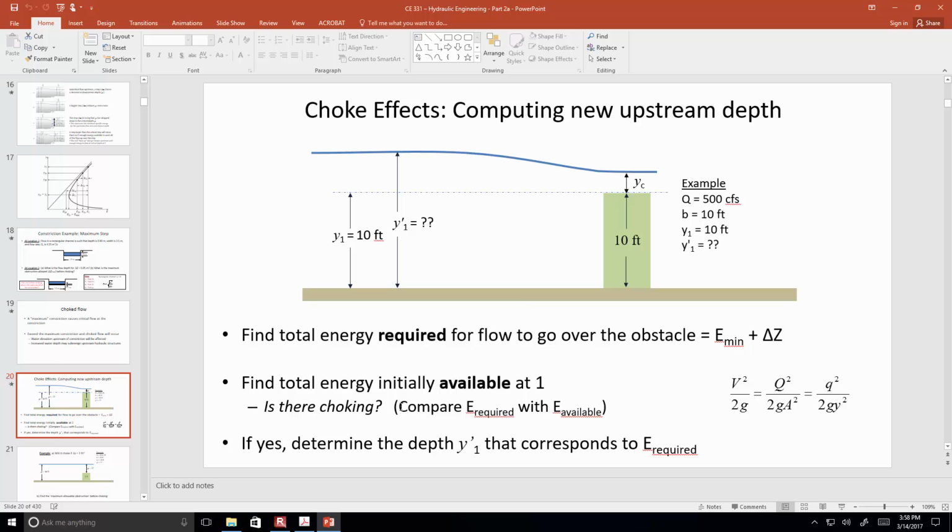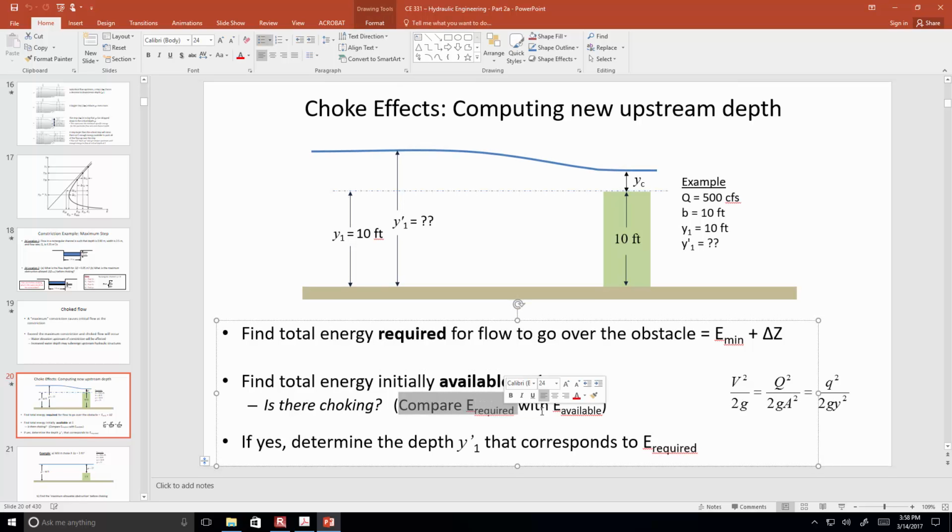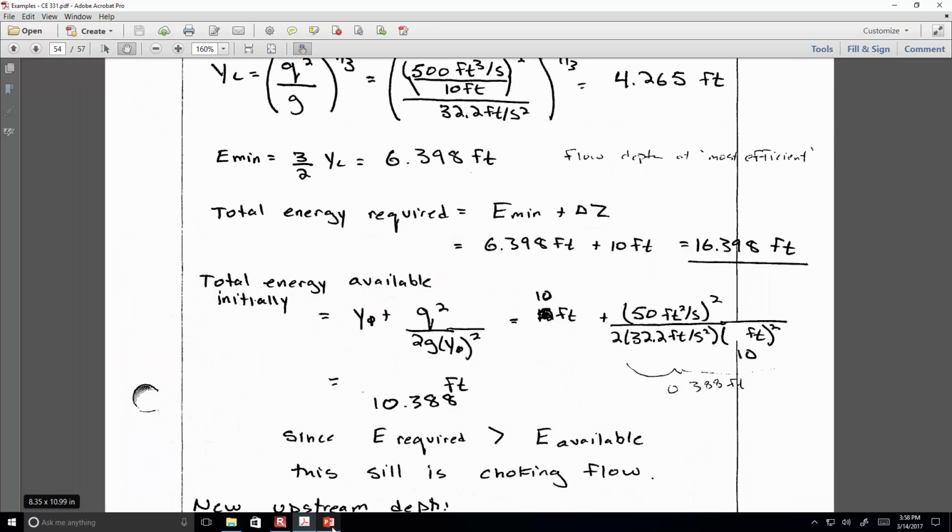So just to summarize, we compared the required specific energy to what was available. And the available was less than required, so there's going to be pooling. Any questions so far?